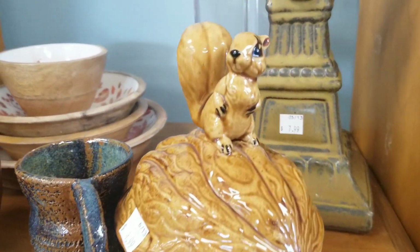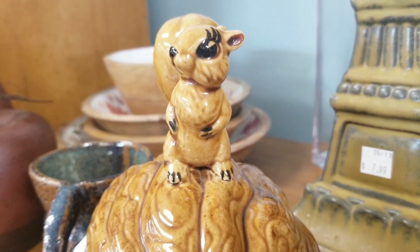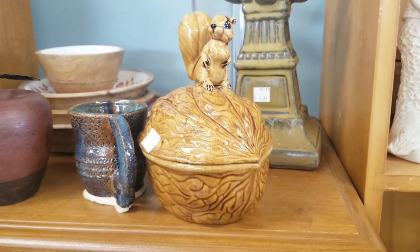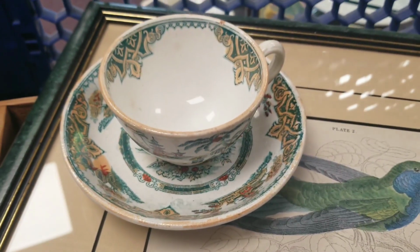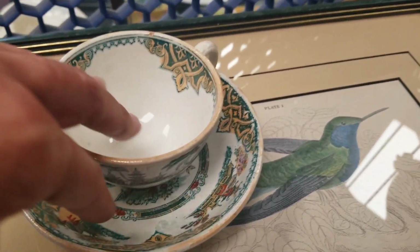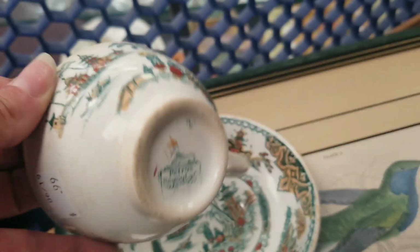Now you're probably saying, Katie, you already have like 3 squirrel jars, and you wouldn't be wrong. I do have a lot of them. But I did grab this one because she had the cutest little eyelashes on her. So she will be joining my collection of squirrel items. I love the vintage squirrel items. She was $3.99, I believe, plus my discount.